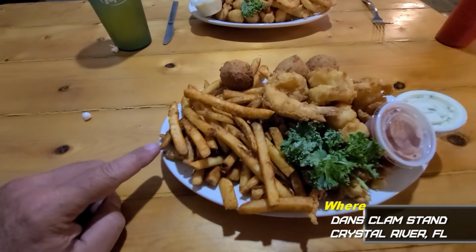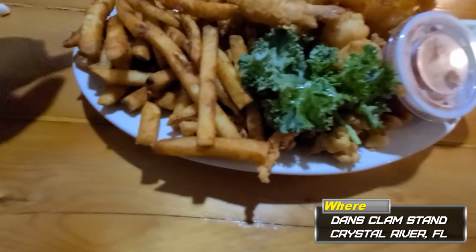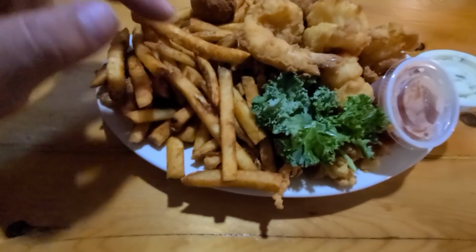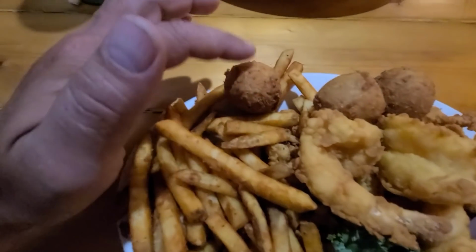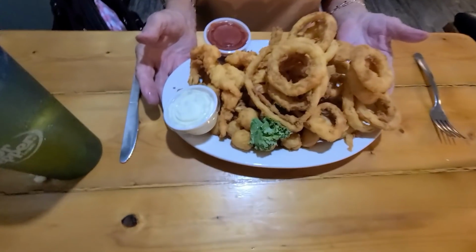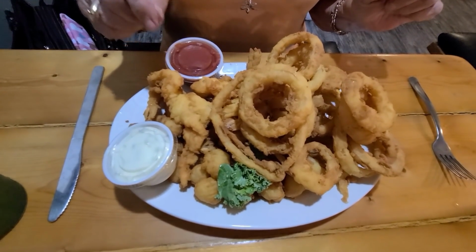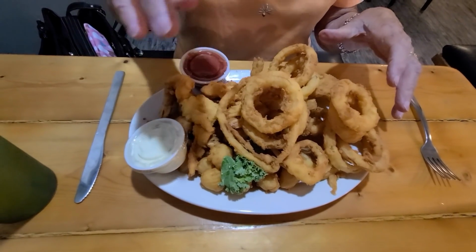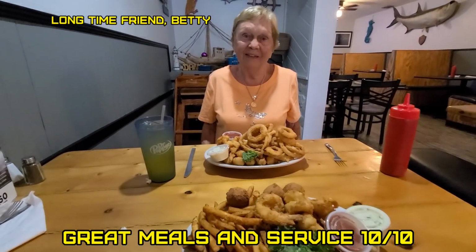So I got the Captain Special 3-item with shrimp and hush puppies and fried clam strips and 2 sides. You can see Cajun fries, and where's my other side? Oh no, hush puppies. And then what'd you get? I got the shrimp, the captain's platter. I got the shrimp and scallops, and I got the king of all. I got the onion rings. And if you're nice to me, I'll give you one. Nice. It's always good here.